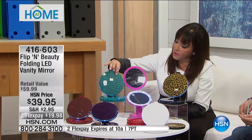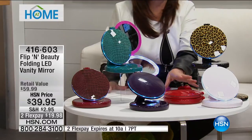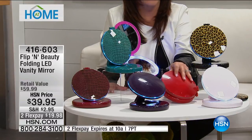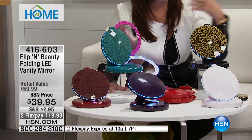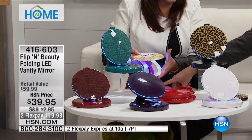We're so excited. We got the teal croco, the burgundy croco, the purple, this beautiful lipstick red, another fabulous Valentine's Day gift. We have the white, we have the cheetah, and everybody's favorite.